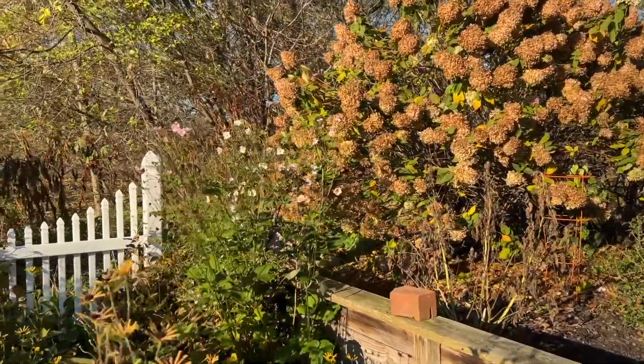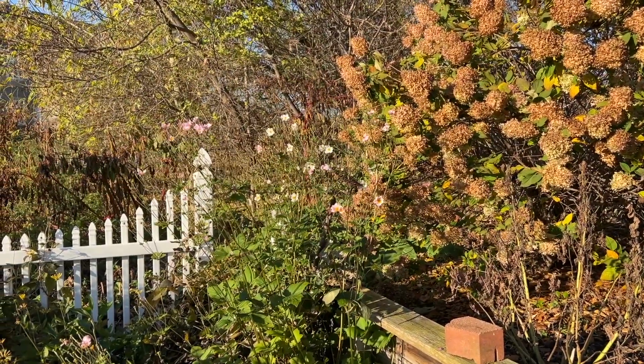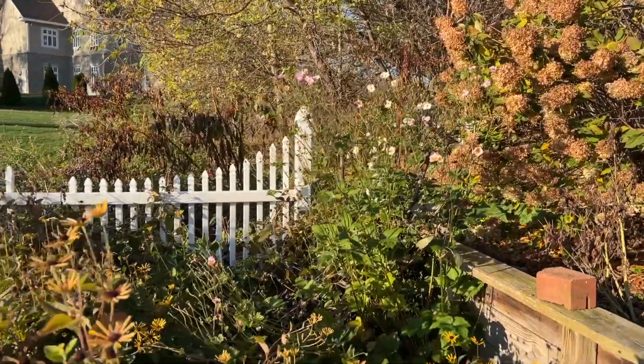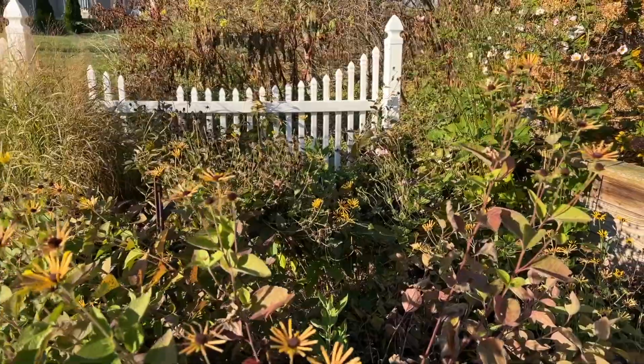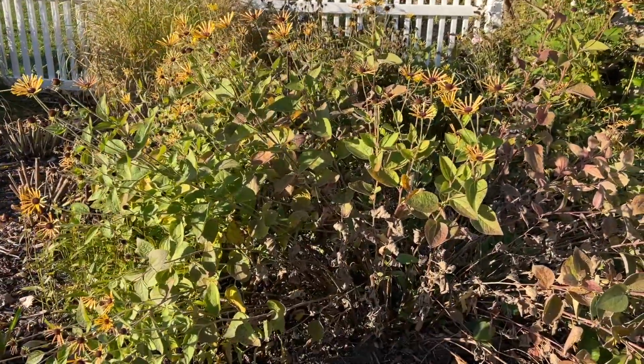In the back there, there's some more anemone blooming. Now those are the 4-foot varieties, like Honoré Jobert, some white and some pink, so it's still pretty. This Henry Eilers Rudbeckia is still going strong. This is a great plant, but it's a flopper. Like it gets so tall that it just spreads open.